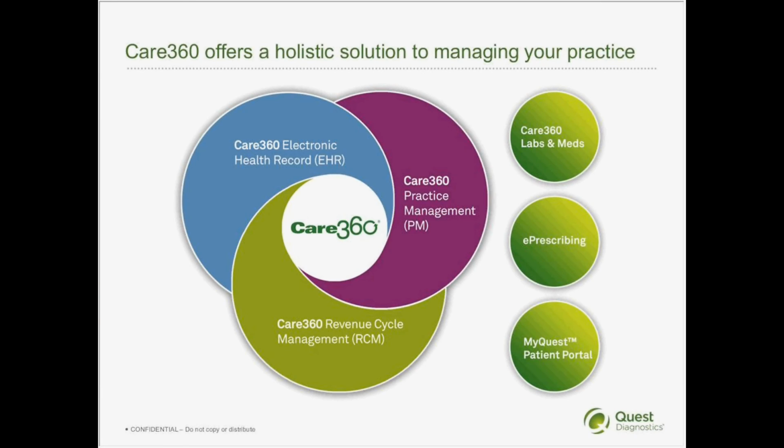We have a very broad-reaching footprint in the U.S., and we are a valued and well-known brand in the market. This slide shows our holistic solution to managing your practice. The illustration is about how our solutions work together to provide 360 degrees of connection and support. I'll provide you an overview of our core solutions: our electronic health record, our practice management, and also our revenue cycle management solution. First, let me talk a little bit about how we've grown over the years.